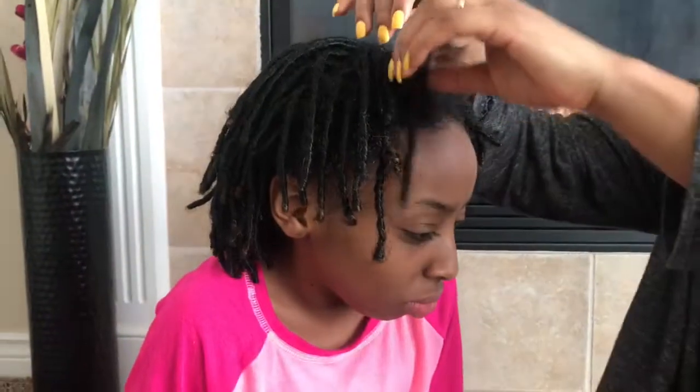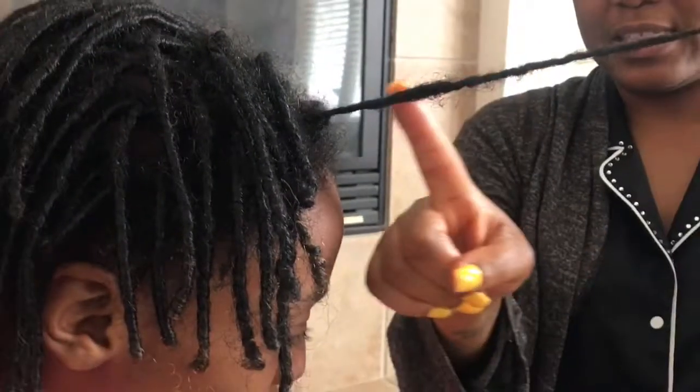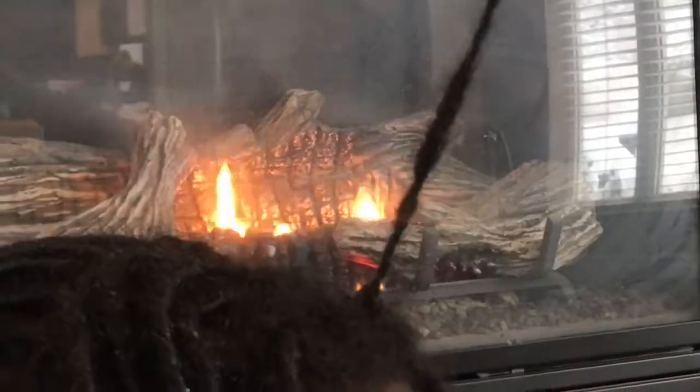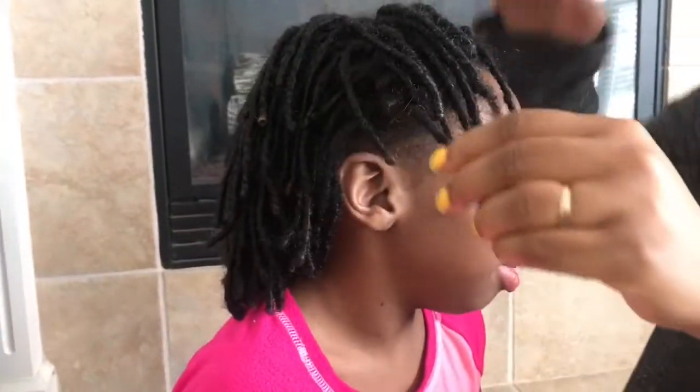Now I'm going to show you Ray's progress and her length. This is the front. You can see she has a lot of budding right in here. Hold your head up, Ray. This is her length. Show you another one in the front. The budding right in here. This is the length of that one. She gets happy when you see her length because she thinks her hair is long. It is definitely longer than her mother's.